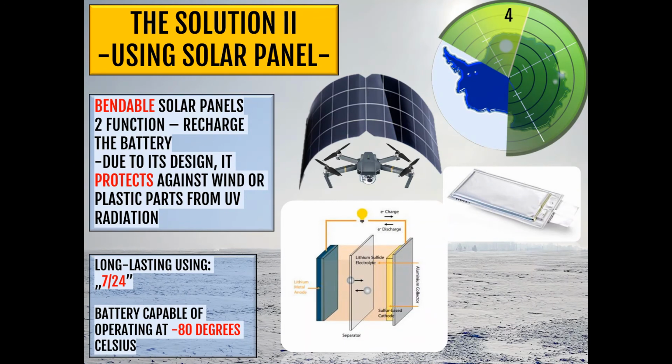To make our drones operate for a longer time, we create a new solar panel usage system, and with new generation batteries, we can make it more suitable for Antarctic conditions.